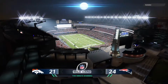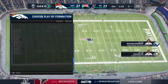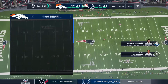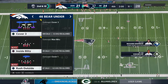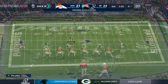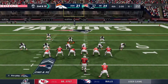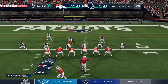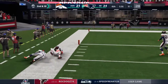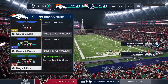Three points separating these two sides with 2 minutes left to go in the fourth. So the Patriots with a football as we get you reset. And let's see what they've come up with offensively after having time to talk it over. Looking to throw on 2nd down. Newton, throw left side, going to be taken in by Harris. 5 yards, now it's 3rd and 5.